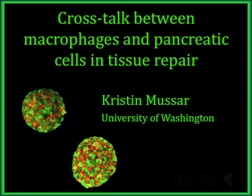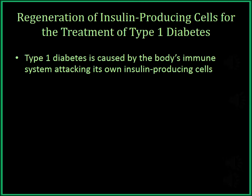Our laboratory has a long-standing emphasis on understanding mechanisms that can enhance islet tissue transplant survival and regeneration as a treatment for type 1 diabetes. Our goal is to discover what role these cell types play in the development of healthy insulin-producing cells and how they can be used therapeutically.